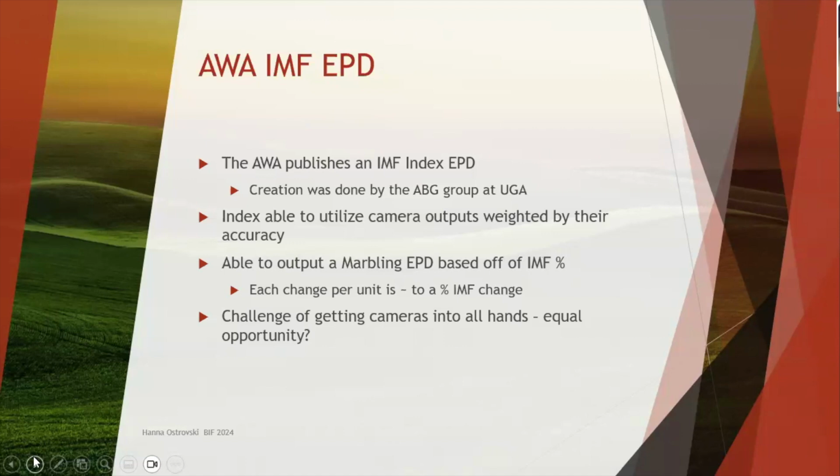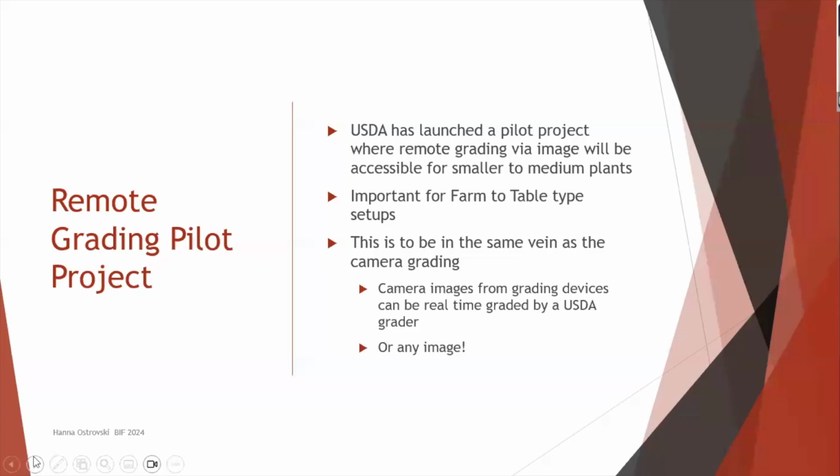The challenge though is, we have a ton of people that have already invested in these cameras or can utilize these cameras through people that they know. But the challenge is really getting all these cameras into the hands of our producers, or to you. Is this really an equal opportunity, especially when the majority of our producers are very, very small? They don't really have a way to get to a USDA graded plant, and they really want to use these camera grades.